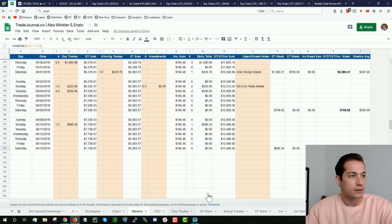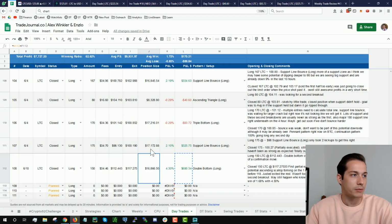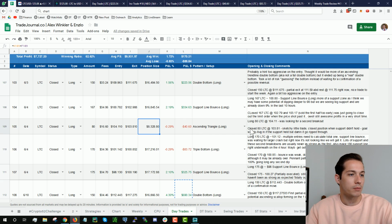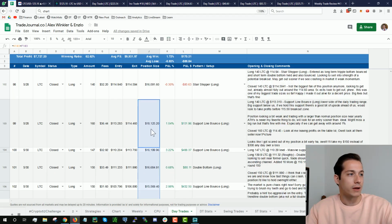For example, check this out. If you go to day trades, you can see my last trade was $16,000 position size. My trade before that was $17,000 position size. This was an $8,000 position size, but only because we got a partial entry. All of the past positions have been relatively big. But then you can see my average position size was only $9,000.